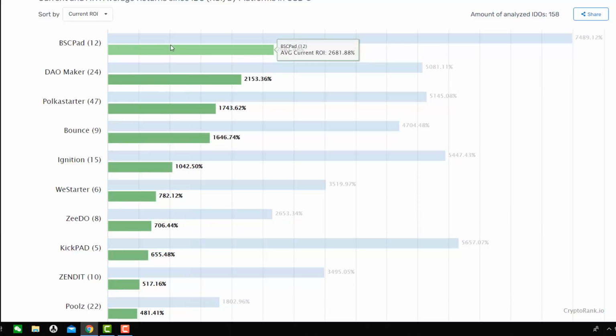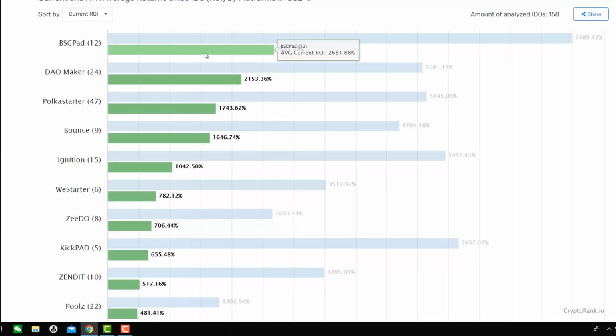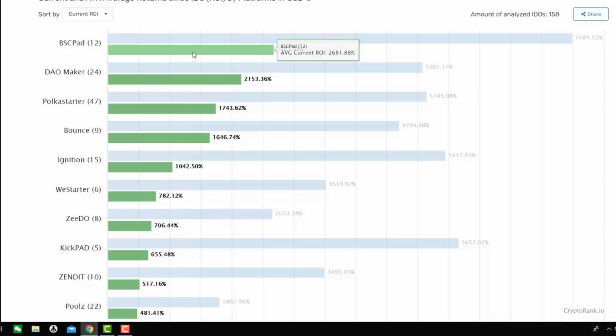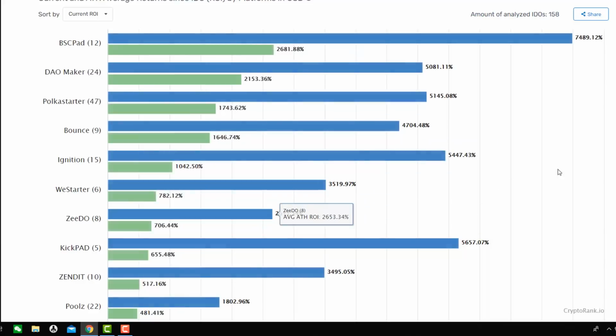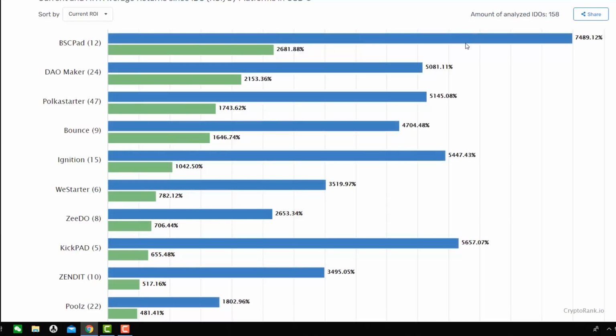See, BC Pad, they've done 12, so the average is 7,000%, and the current one did 2,000%. 100% is double, is basically your money back. 1,000% is 10x, and 2,000% is, so this is a 26x. So the last one did a 26x. So can you see how profitable it can be if you can get in on these, and if you've got the capital to put down.